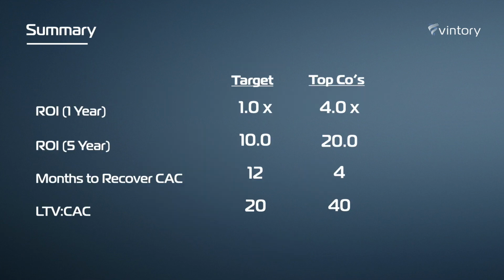All right, so in summary, here's what we're looking for from the best in breed or best in class companies. For first year ROI, we're looking for 4 times. For the 5-year ROI, we're looking for about a 20 times multiple. For months to recover CAC, we really want to keep that under 4 months. And for the LTV to CAC ratio, we're looking for a 40 times multiple.